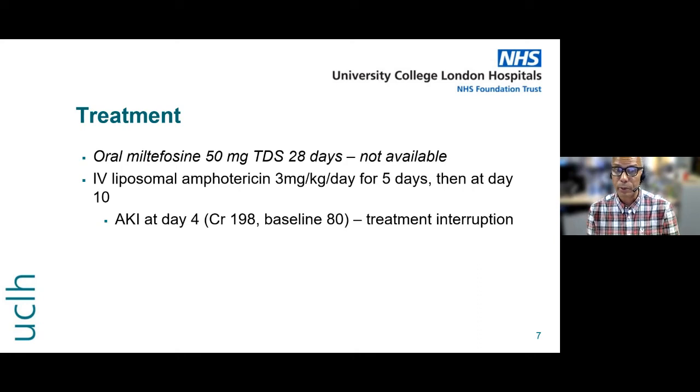So we wanted to give him oral miltefosine, but at that time stocks were very low in Europe, and we didn't have any available to us. So I was forced to use intravenous liposomal amphotericin, and following fairly standard guidelines now from the IDSA, we used a dose of 3 milligrams per kilogram per day for 5 consecutive days, followed by a further dose 5 days later. However, at day 4, he was noted to have some renal impairment, and so we interrupted treatment until that had improved back to his baseline renal function.